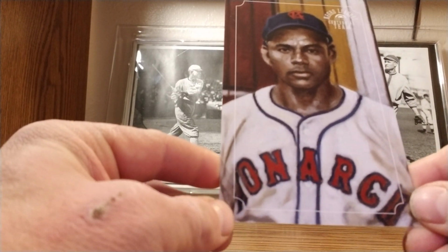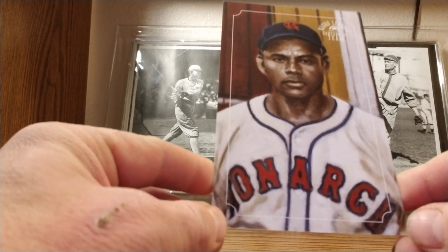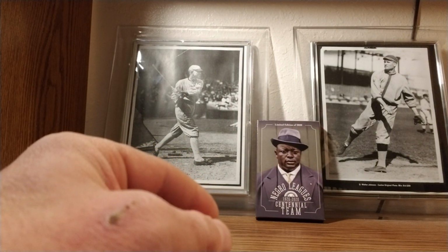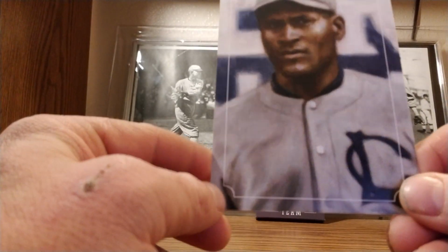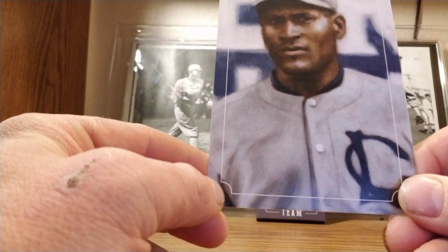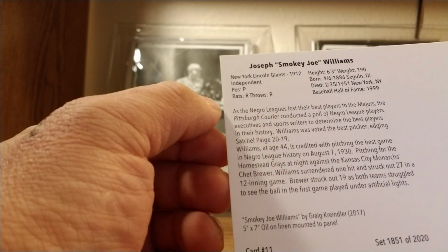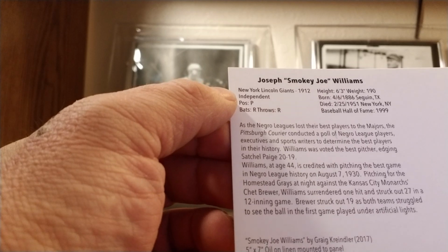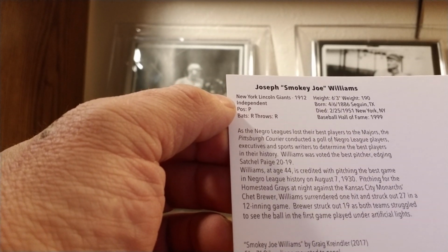Hilton Smith of the Monarchs. And the last pitcher of the set, Smokey Joe Williams, Hall of Famer also. It says on the back of them when they got inducted into the Hall of Fame. I believe the top left corner states their professional debut, from what I can tell.